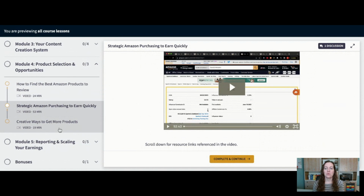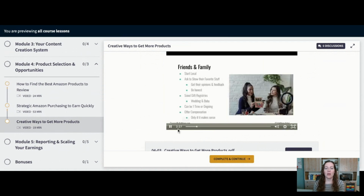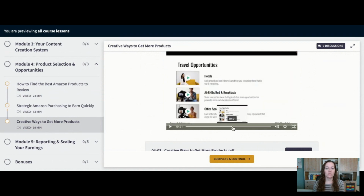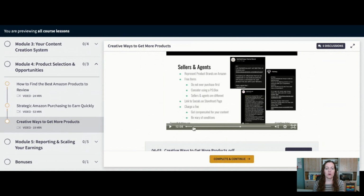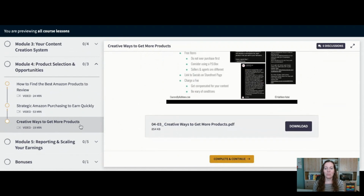So then, you know, once you've kind of exhausted all the information, all the products that you have, what are some creative ways that you can get more products for free? So I talk about, you know, traveling, going to hotels and Airbnbs and things like that you want to showcase. But another thing you can do is go to friends and family. You can work with sellers. There's a whole bunch of information on here as far as what to do and say with sellers and agents. And again, just how can you creatively get more products so that you can make more videos and earn more money?